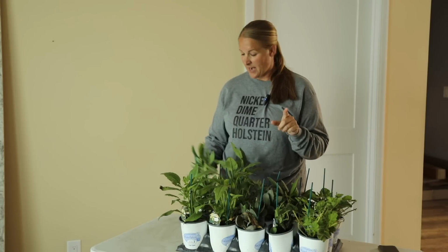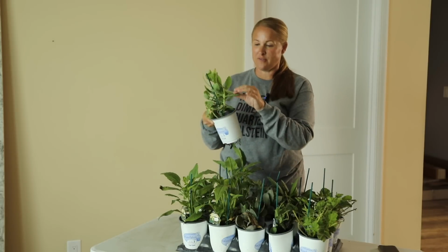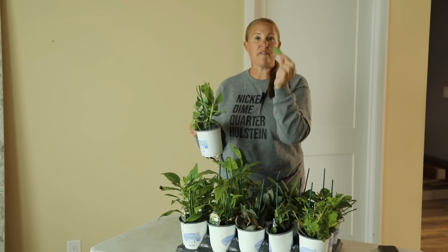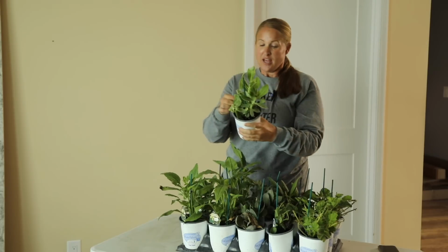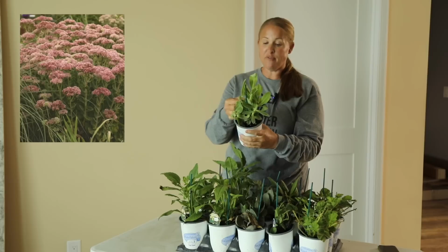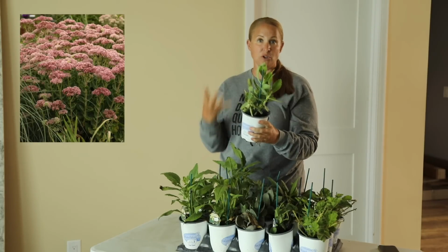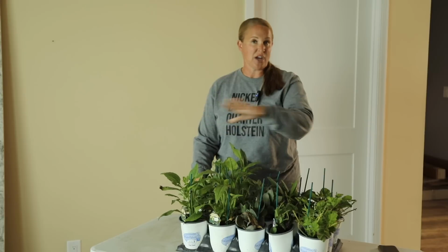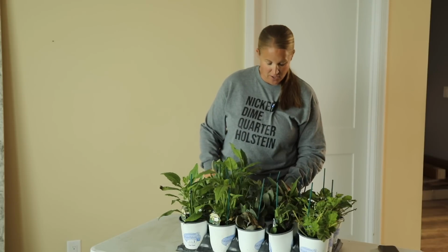So the first one that I ordered is a pretty typical color of sedum. Oh, we're losing a leaf here. But the leaves are that very light green color. This variety is called Autumn Fire. And so when the blooms actually bloom out, they're almost a really pretty peachy color, which I thought would go in with this color scheme very well.